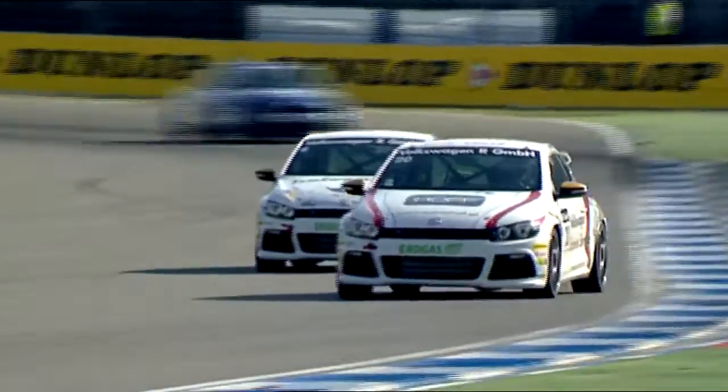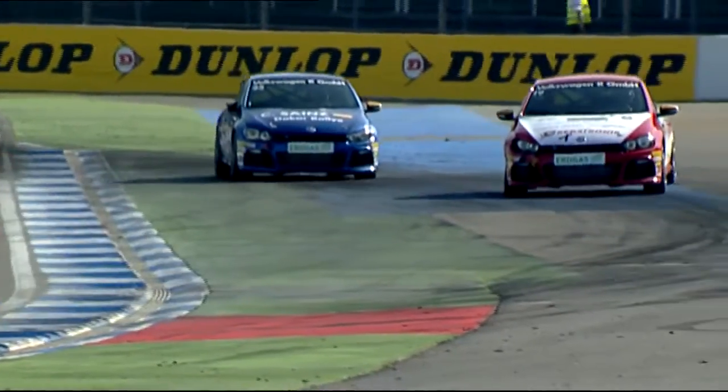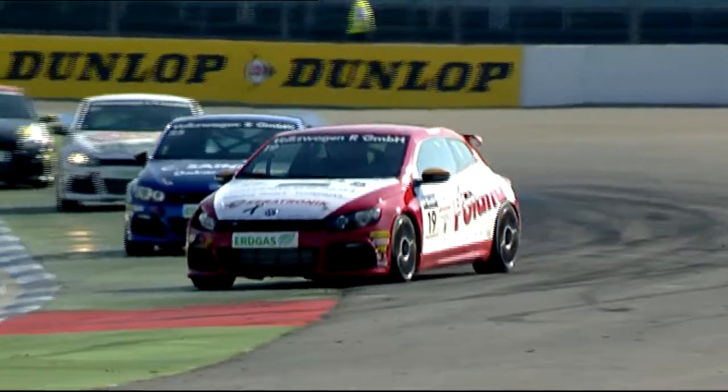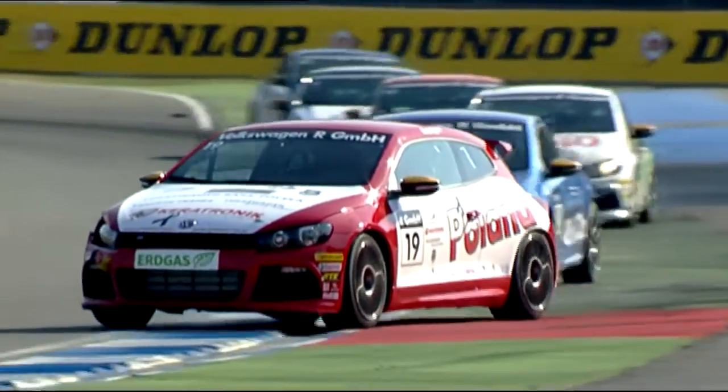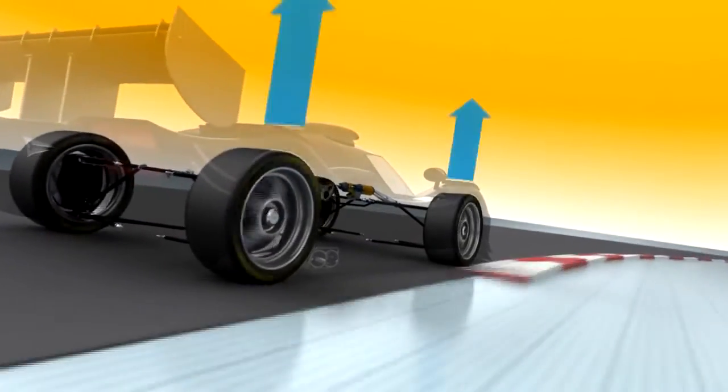If the limit's exceeded, the suspension gets overburdened. The forces end up within the vehicle and physics takes its toll. The accelerated mass becomes almost uncontrollable. That's because another force needs to be dealt with.